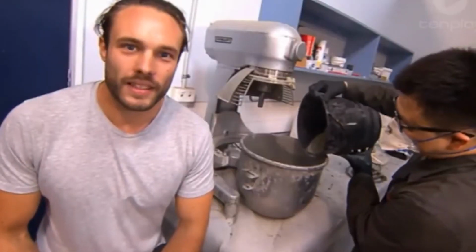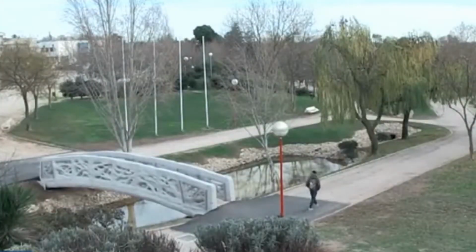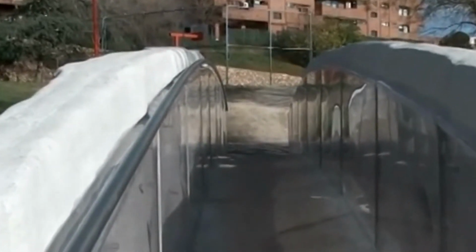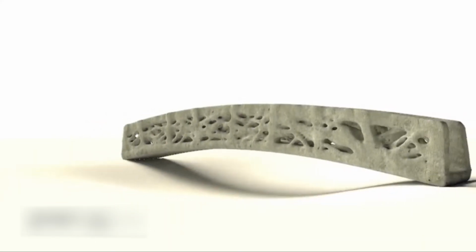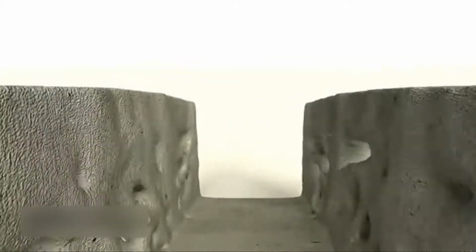components for construction projects. In 2016, the world witnessed the construction of its first ever 3D printed footbridge in Madrid, Spain. Measuring 39 feet in length and 5.7 feet in width, this micro-reinforced concrete bridge showcased the incredible potential of parametric and computational design in optimizing material distribution and enhancing structural performance. This milestone marked the first public use of 3D printing technology in civil engineering, setting the stage for a new era in the global construction industry.